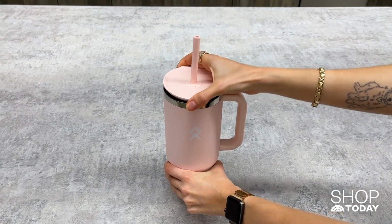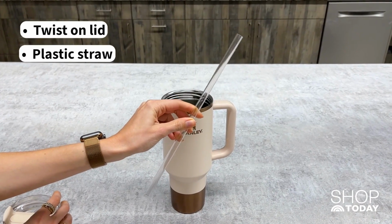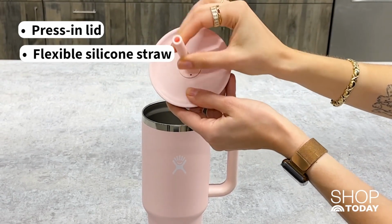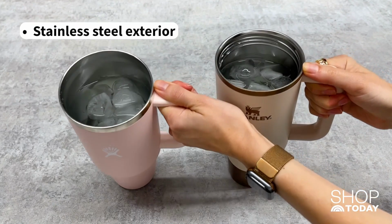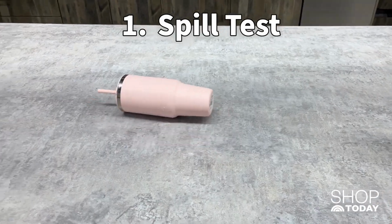The main difference in the design of these bottles is in their lids and straws. Stanley's lid twists on and its straw is made of plastic, while the Hydro Flask has a press-in lid that has a flexible silicone straw attached to it, which is softer on your teeth if you're somebody who has a habit of biting their straws. Both bottles have a stainless steel exterior and double wall vacuum insulation that's designed to keep your drink cold for hours. We completed a series of tests to see how they stacked up against each other in terms of leak resistance, insulation, and durability. First up, the spill test.